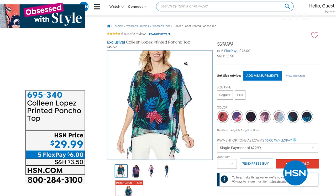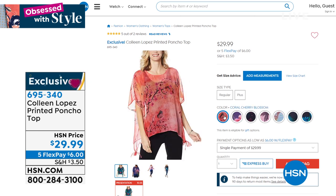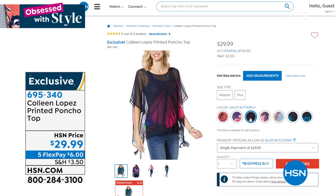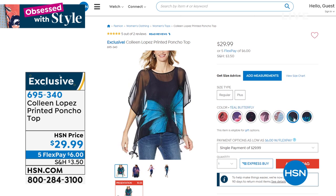It's $29.99. It literally is so floaty and comfortable and pretty. I'm wearing it in the Coral Cherry Blossom. We also have it in the Hummingbird, which is a deep blue, and that pink multi-butterfly. If we have any left, go ahead and grab that one. I think we might have 20. That one is called Ombre Palms. We also have it in a paisley, which is great with the chambrays and the navies. You've got your mustard, and then we also have it in the teal butterfly, which is also very limited.